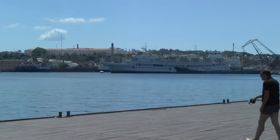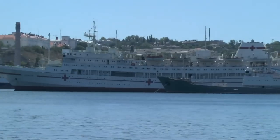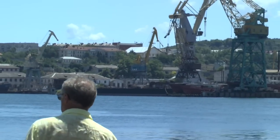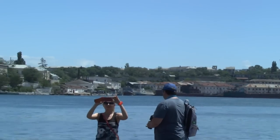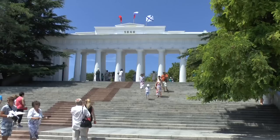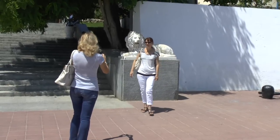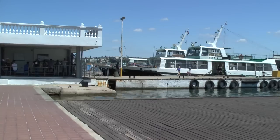Now we're down on the harbor. Across the way you can see a Russian Navy hospital ship. I can zoom in on it. And this is looking across the harbor. And these are just ferry boats to take you across the bay to the other side of Sevastopol.